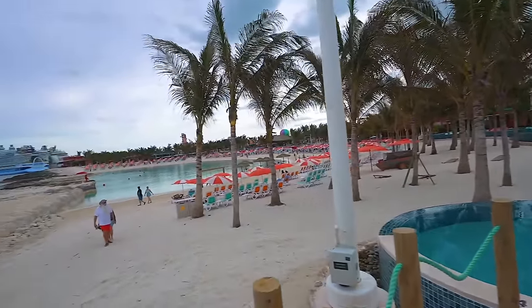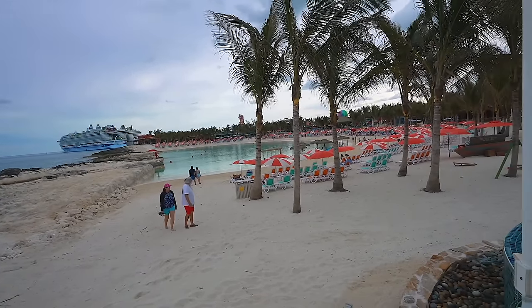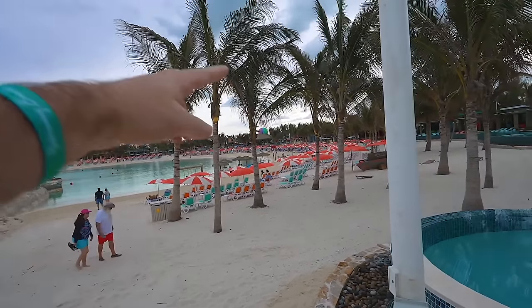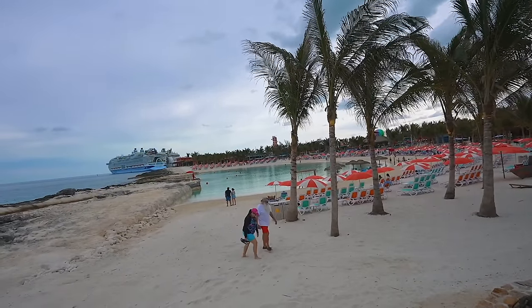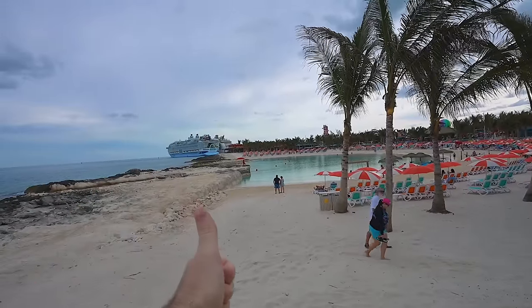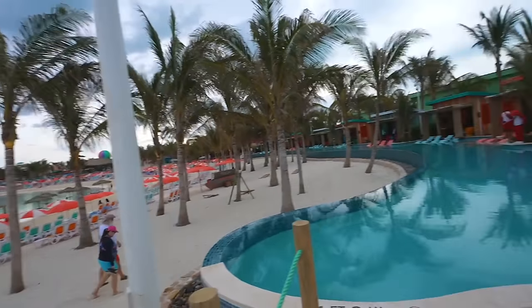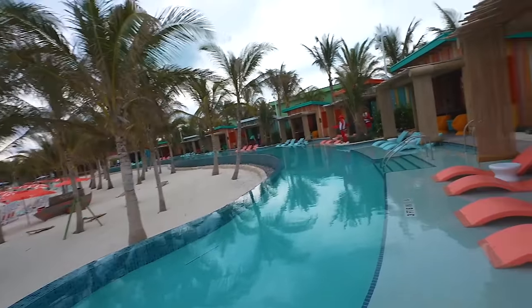Views are great. But again, you can just buy the day pass anywhere from about $40 to $100, $120 a day. And you can enjoy everything. The food we will get, we will try, and we get it delivered actually to us for free. But welcome to an overcast, beautiful day here at Perfect Day.